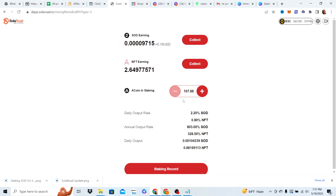You can see I'm staking 107.88 ACoin. That's what I've done. And this is only based on test, right? I haven't put in the real money yet. And then you earn SOD earnings, so you can collect that whenever you want. I'll show you that in a minute.